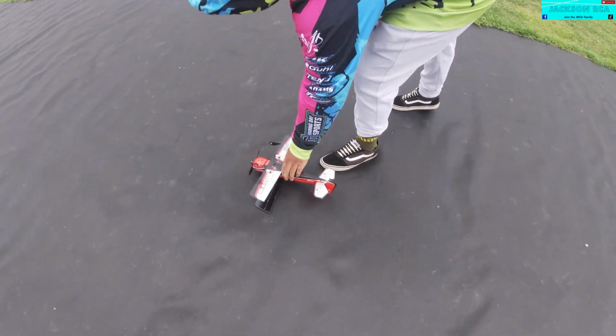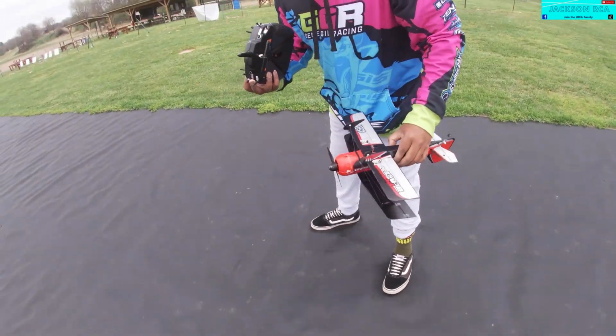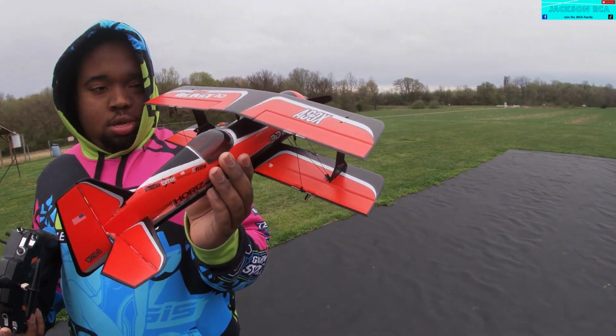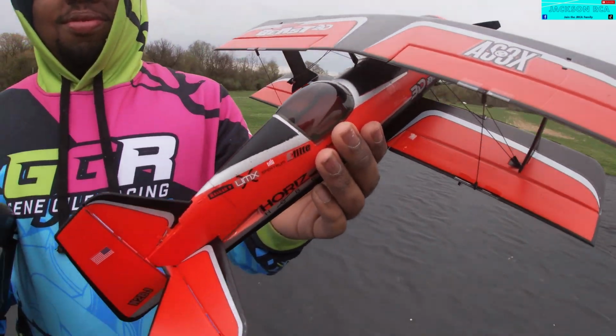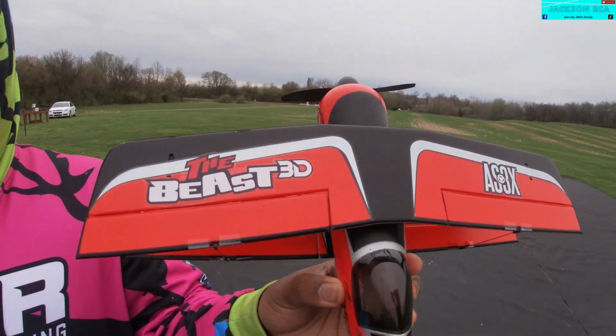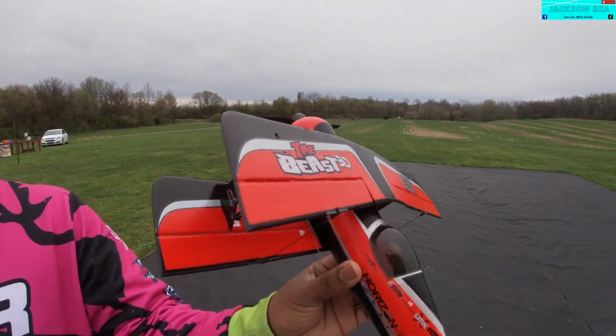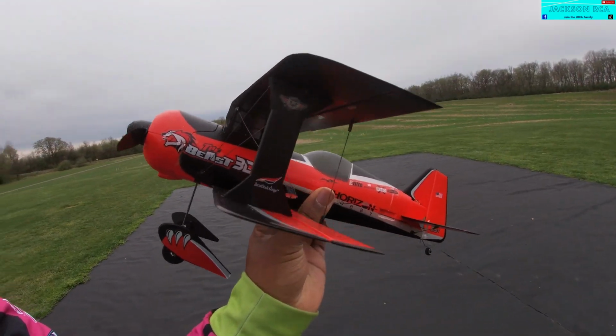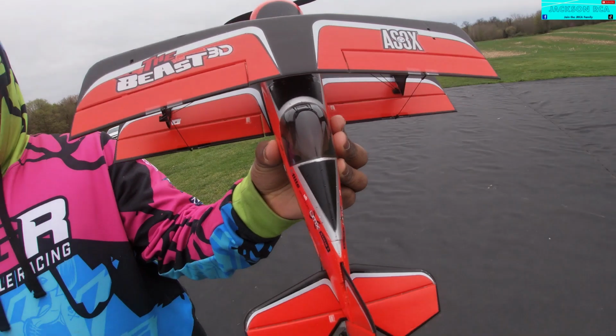Pick it up, please. Still got all the AS3X stuff on it. Really nice, agile plane. Held together by tape, but still. There it is, the UMX Beast. On the side. Held together by tape. Yep. So, if you can find one, pick one up.